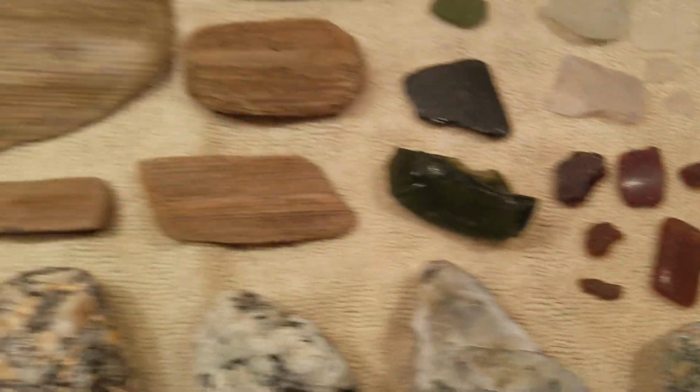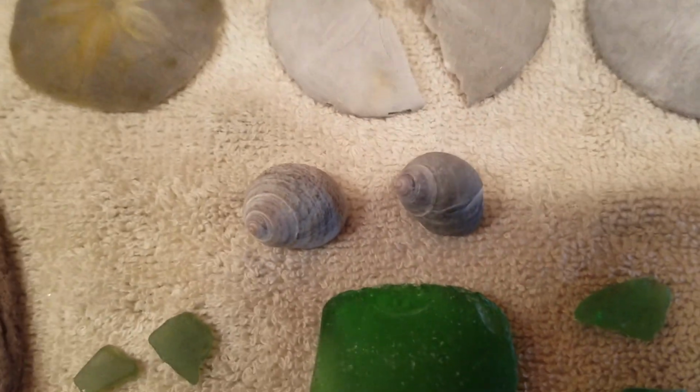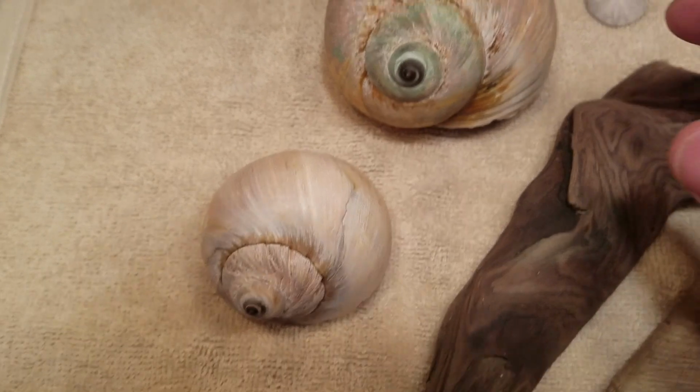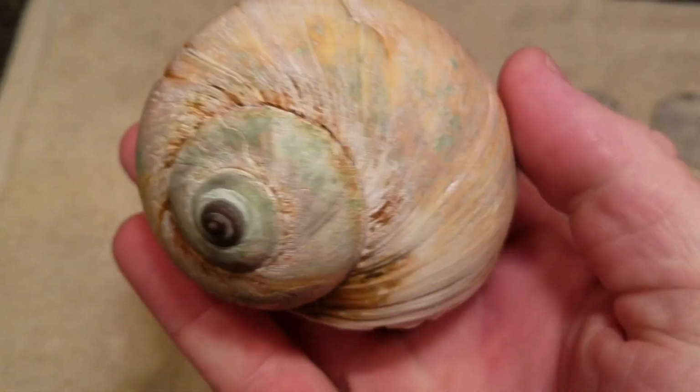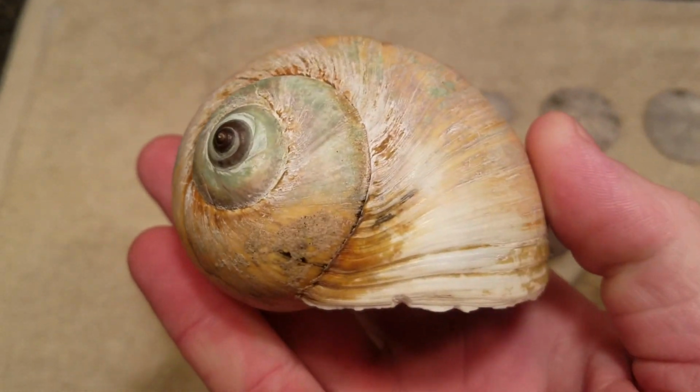Okay, and that brings us to the shells, which is where this starts to get really good. Two mud whelk shells right there, and then two shark's eyes. We found many more, but these are really large. These are the biggest shark's eyes I've ever found. So you see it in my hand. That is a massive shark's eye.